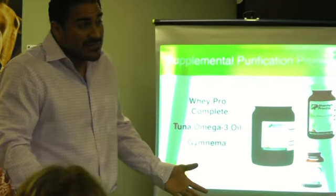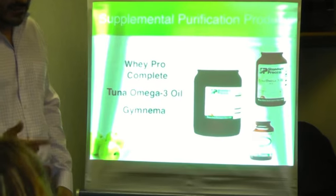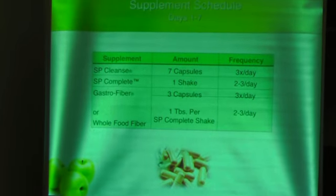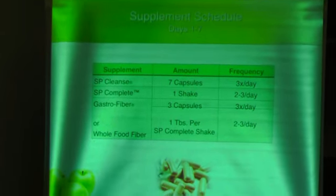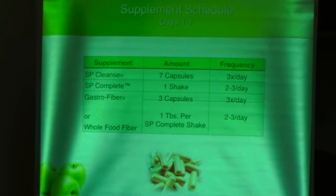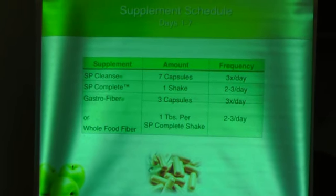You could always do that, but the idea is that it helps regulate sugar levels. So the SP cleanse, you're going to do that for 7 capsules, 3 times a day. Everything else stays the same. The shakes, I would recommend 3 at least. So have them in between meals. You have 3 square meals, and then you have the shakes in between. So your blood sugar levels never drop.